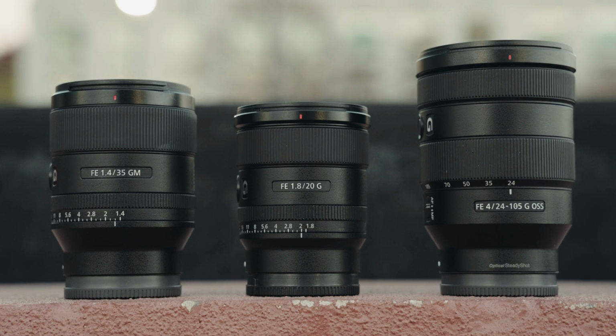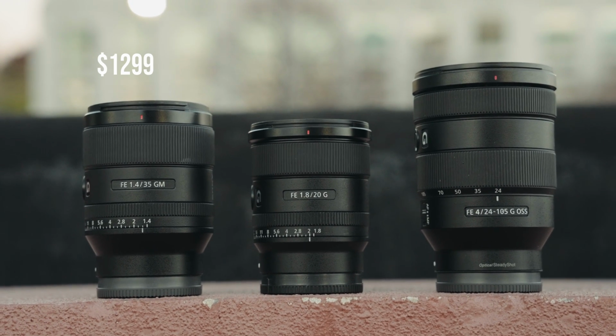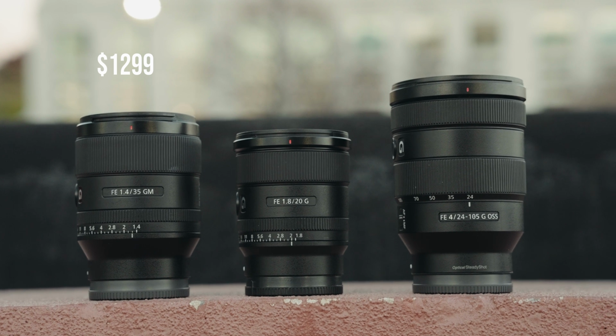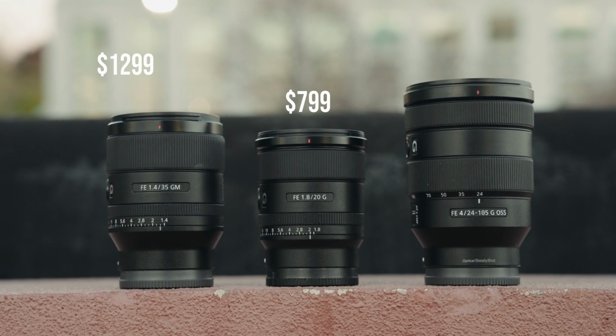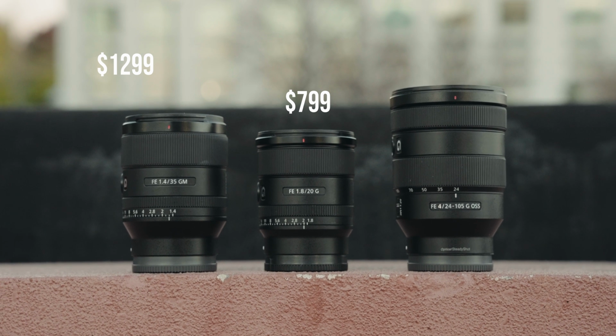The 35 1.4 G Master lens comes in at around $1,300. The 20mm 1.8 comes in at around $700 to $800 depending on where you buy it. And the 24 to 105 comes in at around $1,100. And especially if you're watching this video in November or December, there's a lot of great deals on Sony lenses going around. So if you're looking to buy a new lens, right now is the perfect time of year to do it.